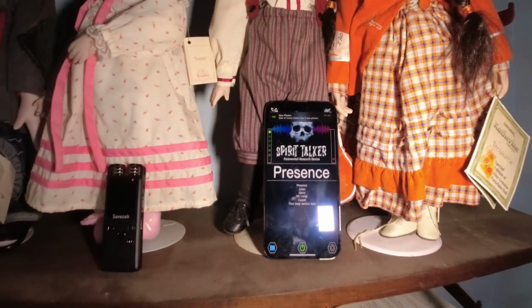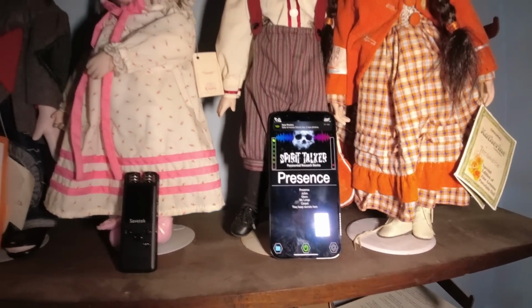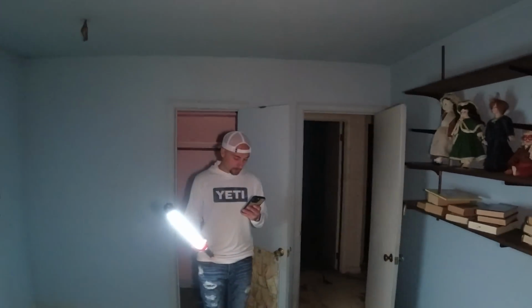Presence. We got two names. We got Glenn and Julian, and then it said Presence. As soon as we walk back in, it says Presence. It's kind of weird. I'm logging into the camera, though. Okay. So I see what's going on.